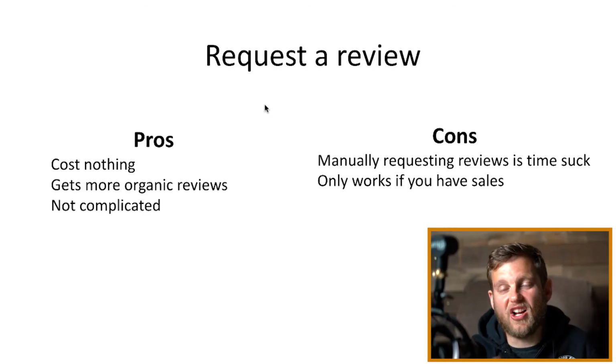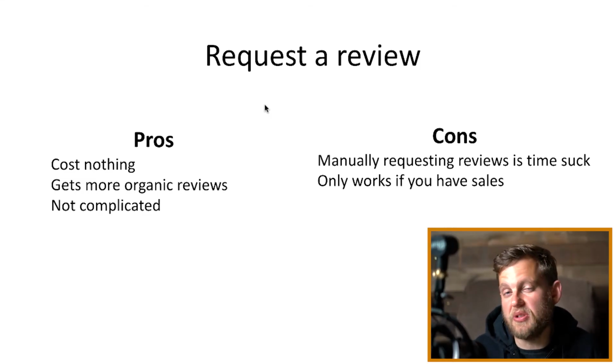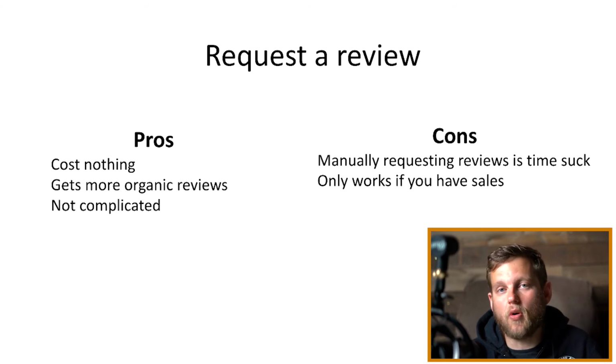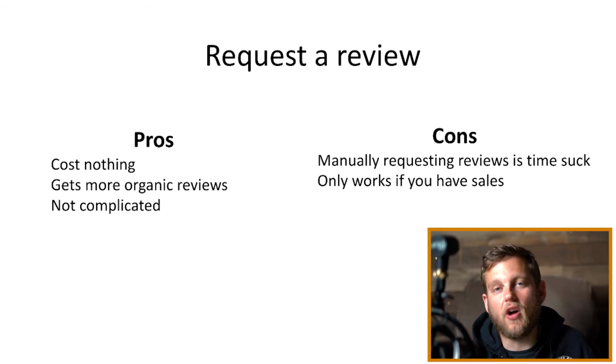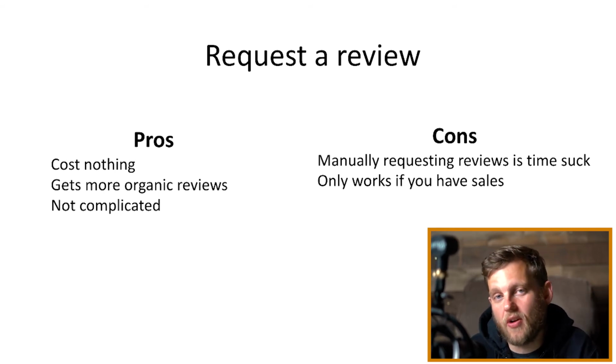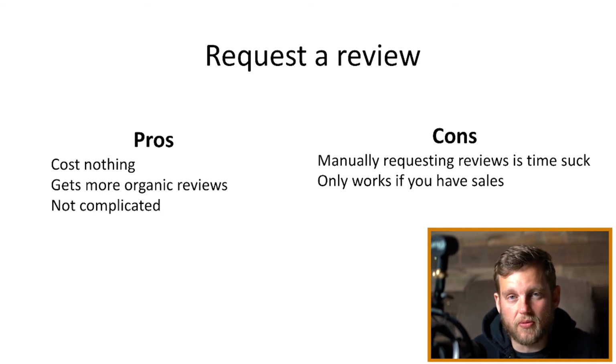So the pros of this is it costs you nothing to do. Just press this button, which is pretty sweet. You're going to get more organic, natural reviews from this, and it's not complicated. It's pretty simple to do. The big cons on this is like actually manually pressing that button over and over again really stinks. And also you still have to have organic sales to be able to get this going.